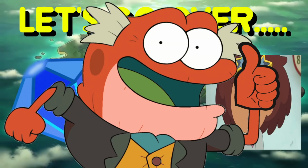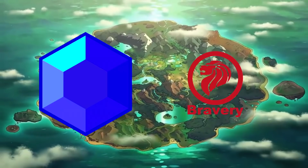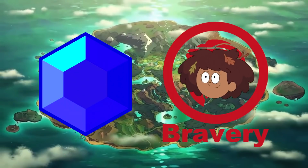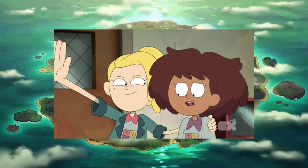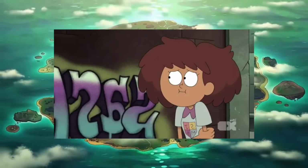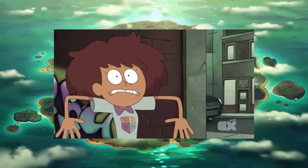Trust me, everything will start to make sense eventually. First off, we have the blue gem, which I believe represents bravery. And if the constant hints haven't made it clear already, Anne is the embodiment of this virtue. We've seen many times that Anne's main character flaw is that she'll often withhold her opinions or objections if she thinks she might lose a friend in the process. Like if she thinks something is a bad idea, she'll still go along with it because she values her friendships and doesn't want to do anything to mess them up.